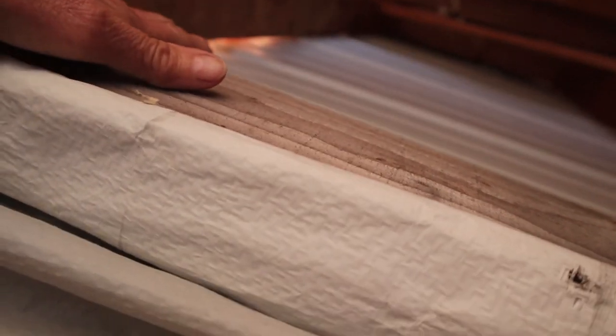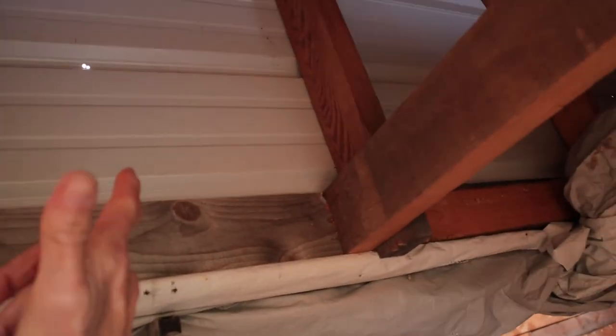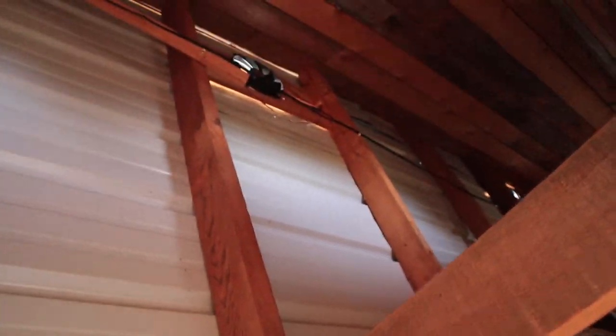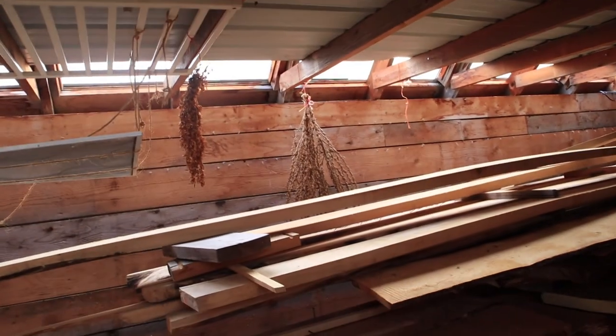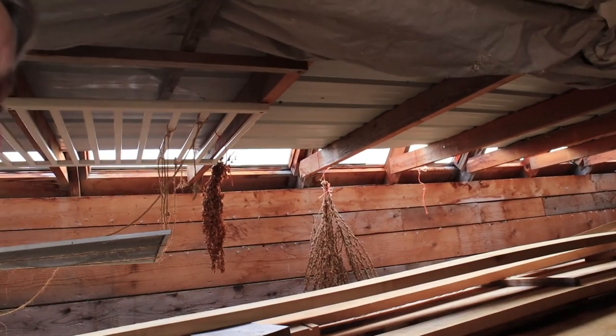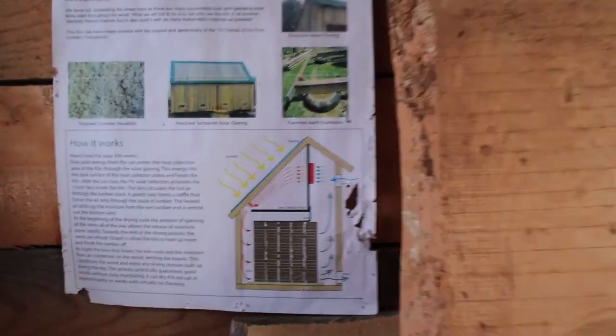So this is our solar heat sink here. Okay. So the way it works is the fans are only running when the sun is on them, but this heats up and it pushes the warm air through the wood pile and then the moisture goes out through the bottom. There's a little diagram here of it.